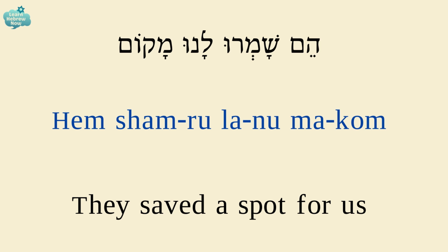To say, they saved a spot for us, say הם שמרו לנו מקום. הם, they, שמרו, saved, plural males, לנו, for us, מקום, a spot.